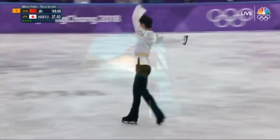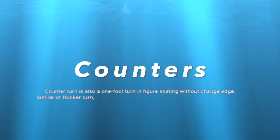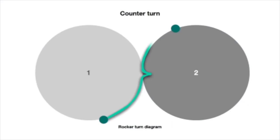Number 5. Counters. A counter is similar to a rocker, but when executing a counter, the skater turns outward to the curve of the entry edge, and exits on a curve in the same sense as the turn.